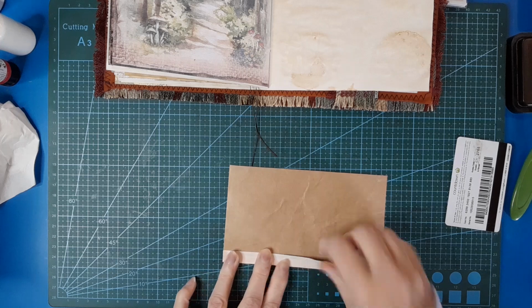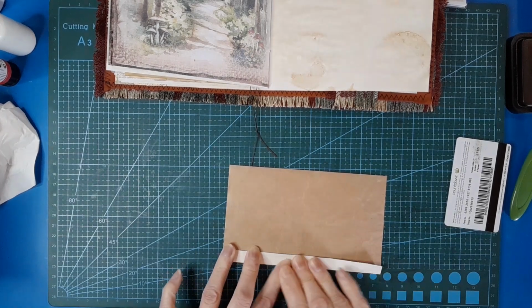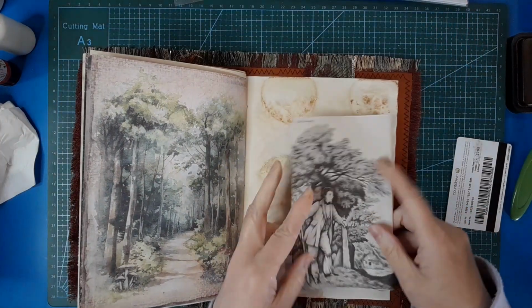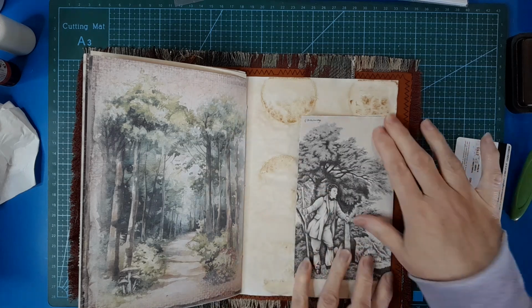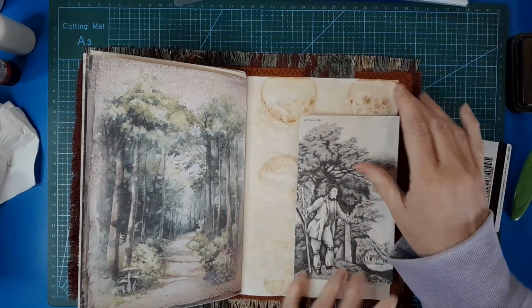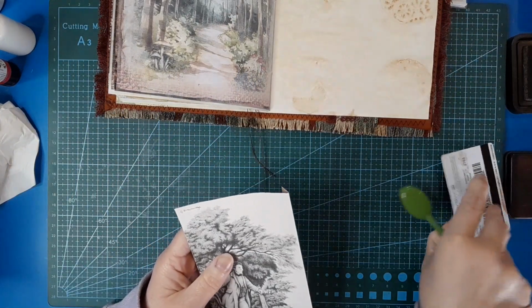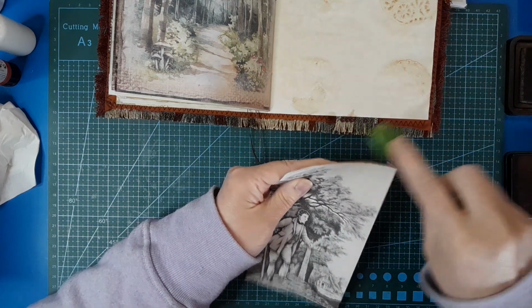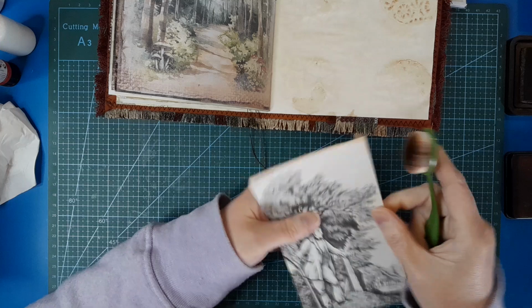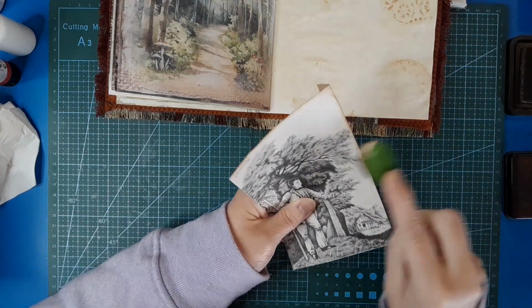So this is going to be the hinge. Just adding extra writing space as well. Right, I feel like it needs a bit of distressing, definitely. So I think I'm gonna not distress the corners, not round them, that's what I meant to say. Not gonna round the corners.